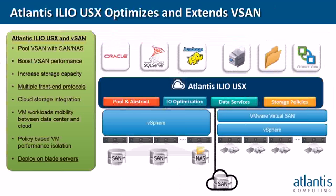You can have more flexibility with the ability to pool. You get to boost the performance. You increase the storage capacity. Multiple front ends, multiple ways to integrate this, whether it's iSCSI, whether it's NFS, or different ways. You can tune these workloads as you need it. You get the cloud storage integration. All this is policy-based and adjustable via software. And finally, it gives you the ability to actually utilize VSAN on blade servers.